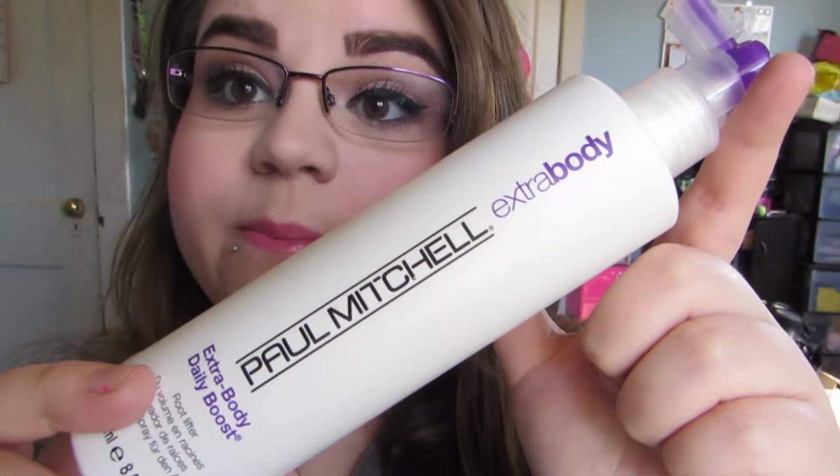The first product is from Paul Mitchell. It's the Extra Body Daily Boost Root Lifter. This is what the bottle looks like, and it comes with a protective cover so that way you can't spray it when you don't want to. On damp hair, you lift up the crown of your hair. At least that's what I do. I spray about 4 to 5 pumps around the crown of my head.